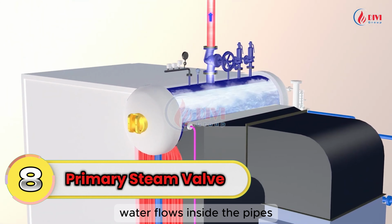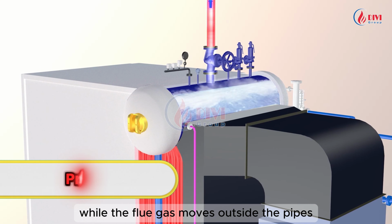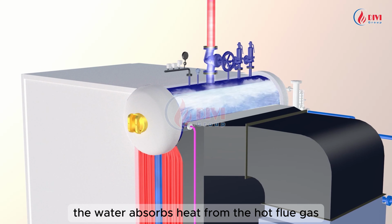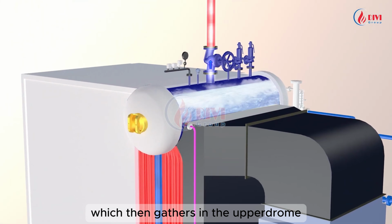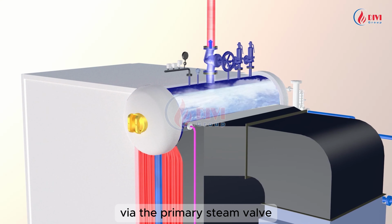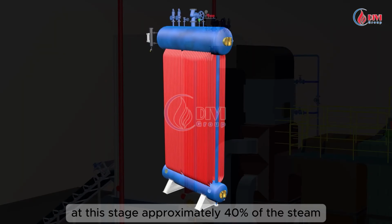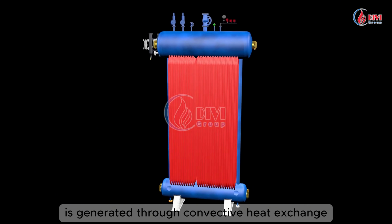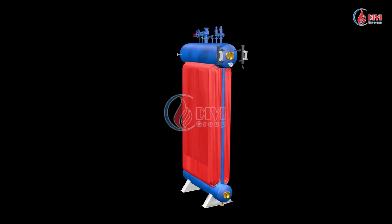Water flows inside the pipes, while the flue gas moves outside the pipes. The water absorbs heat from the hot flue gas through the pipes, transforming into steam, which then gathers in the upper drum. The steam is delivered to the end-use unit via the primary steam valve and the piping system. At this stage, approximately 40% of the steam is generated through convective heat exchange within the convective heat exchange unit.